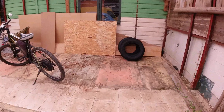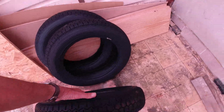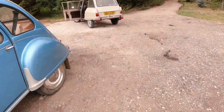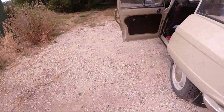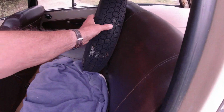Right, well, here's the 3 tyres. They always look lovely, new tyres, don't they, when you get them. Silly comment. Of course they're new, but they look good. There's something nice about new tyres. It's because they're new, I guess. Let's put them in there.